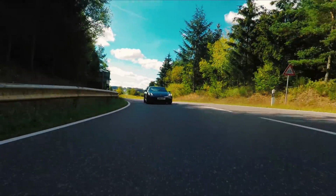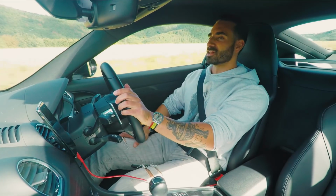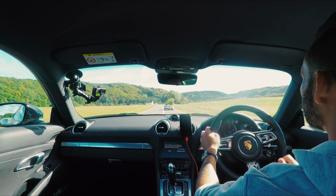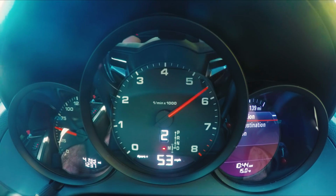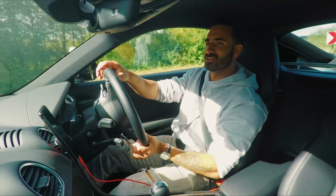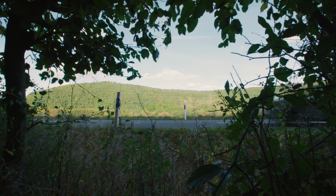Cayman S PDK starts at $72,000. Now Adam's driving a roughly $5,000 car, and I'm sure he's telling you how that's all you need. He's having the most fun in the world, and you don't need to spend $72,000 on a car to have as much fun as he's having. And he's right, you don't. But if you're going to, you could see exactly where that $72,000 goes to. That German engineering that you expect. It's a Porsche. This is what they're made for. And you can tell just by the way it drives.